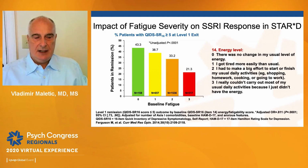This is data, again, that comes from STAR*D. And what we're seeing is that individuals who had appropriate energy levels tended to do well. 43% of them were remitters in the STAR*D study. But on the other hand, if they had more pronounced fatigue, so higher fatigue scores on item 14 of the Quick Inventory of Depressive Symptoms, their likelihood of achieving remission was cut in half. So remission with an SSRI is very much influenced by fatigue levels.